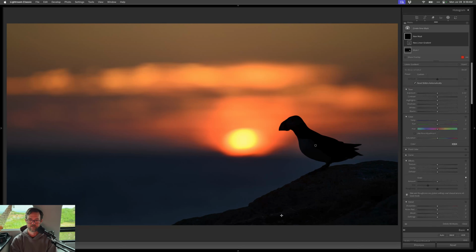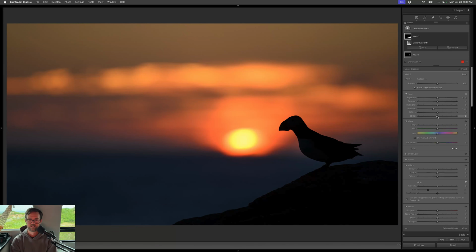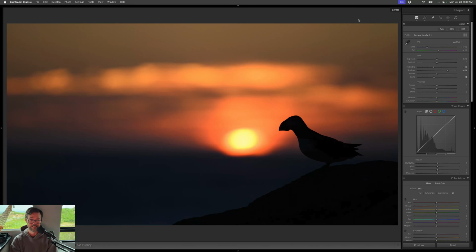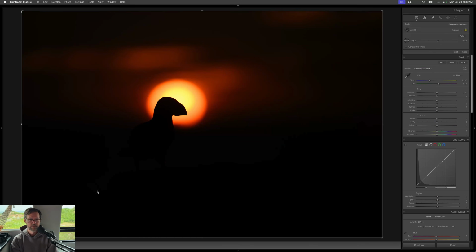And then same thing on this rock down here. We're starting to see some in there. So we'll just drop those shadows down there. Maybe the blacks a little bit. Something like that. So there we go. So we've gone from there to there. And that's it. I just wanted to get a little bit more out of the water on that one. This one's really cool.